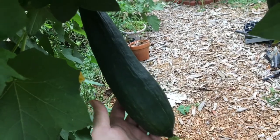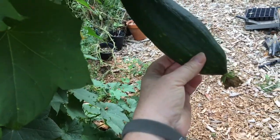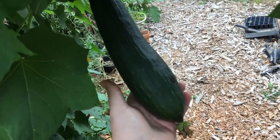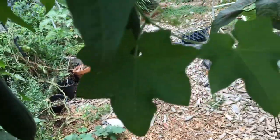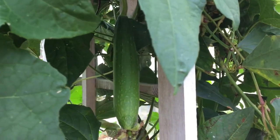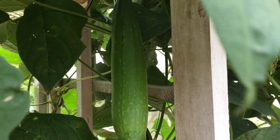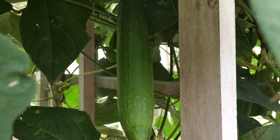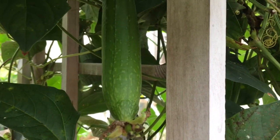So the loofah gourds, this guy is still not quite ready. Looks like he's just starting to change color a little bit. I'm hoping he matures before another cold snap. See, I've got a couple big ones. I haven't eaten the little ones. They said if they're just a few inches long and about this big around, you can eat them. I don't know. The thought of eating something that turns into a sponge isn't filling me with excitement, but maybe I'll get brave and try one.